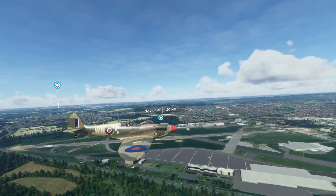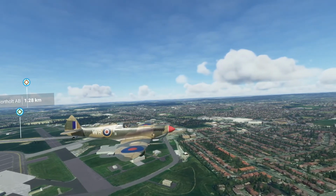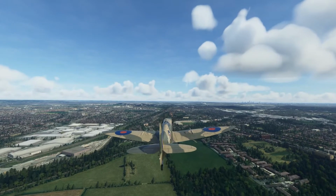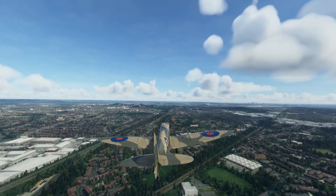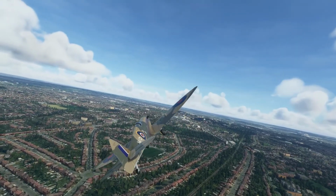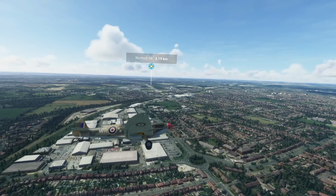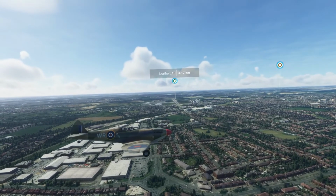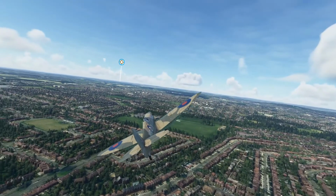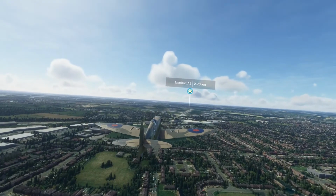Now let's see if we can land this tricky Spit. Wheels down. Still flying downwind, turning base. Flaps down. And turning final. Looking for about 100 knots over the fence.